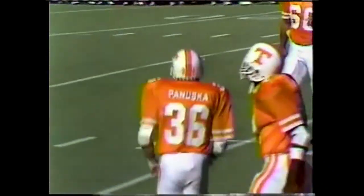They go to that power I alignment. They ran it in the last time. This goes to Keith Davis. No, it is not Davis. It's Panuska. Panuska is in there, number 36, and he doesn't get much on that play.